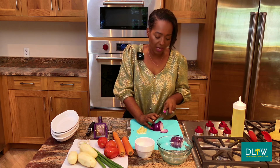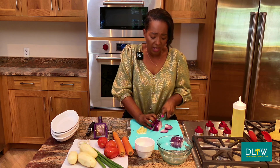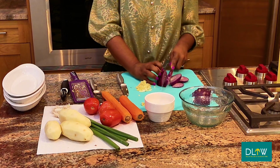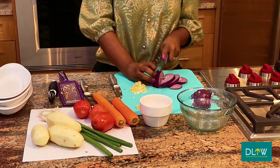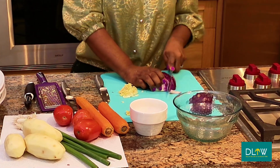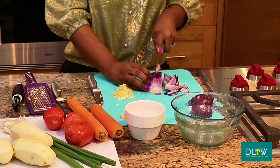But when you have a sharp knife, you don't even have to push that hard. And these don't have to be super fine or anything. There's no special way that they need to be cubed or whatever. Just cut it up. And so I do them along the way like that, and then I cut them this way. So they're actually pretty good chunks.